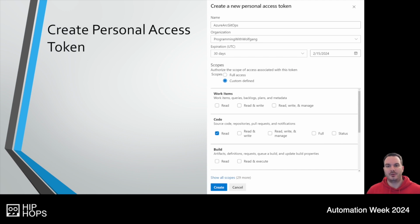So before I can create our deployment, we have to create a personal access token in Azure DevOps, because in Azure DevOps we're using private repositories and we have to have this token so the GitOps agent can access the repository. So here you can see the configuration of the token. On top, we just provide a name and then how long it should be valid. And all the permissions you have to give is the code read permission, nothing else, because the GitOps agent only has to read the repository and then download the changes.